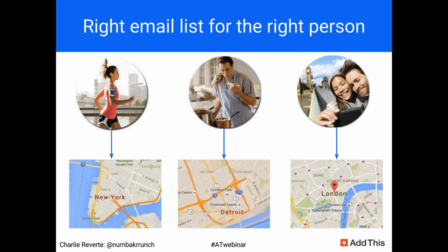Running in different areas. So we're talking here about races that you can go to internationally if you're a traveler. It's a great content area.